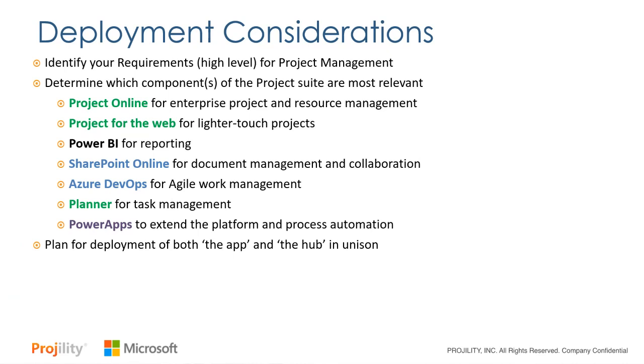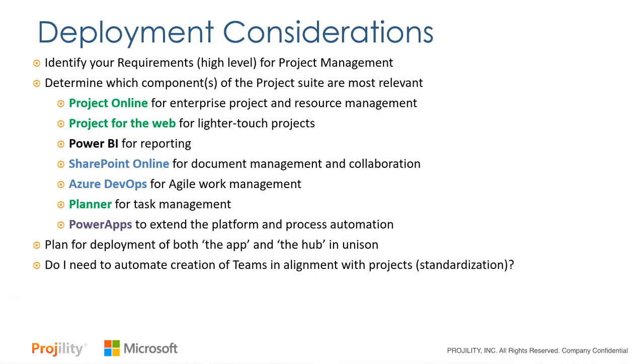If you already have Project in place, you can start to think about ways to integrate that in. There's some good best practices for that as well. But remember, think about planning for the deployment of the app, which is the project management environment and work management, and then the hub, which is what Teams is really designed for.